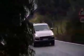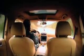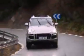I mean, this is just astonishing. Hit this from a standstill and 5.1 seconds later you're doing 62 miles an hour. That's almost 911 pace, and this is nearly a ton heavier. Power is at the magic 500 brake horsepower mark, and I mean, just listen to it.